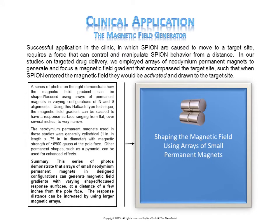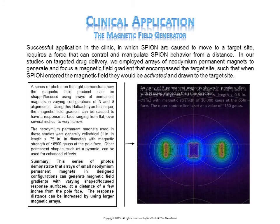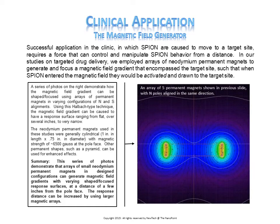For successful application in the clinic, in which SPION are caused to move to a target site, an external force is necessary such that SPION behavior can be controlled and manipulated from a distance. In our studies on targeted drug delivery, the magnetic field generator is based on arrays or design configurations of neodymium permanent magnets, which both shape and focus a magnetic field gradient that encompasses the target site, such that when SPION enter the magnetic field, they would be activated and drawn to the target site.